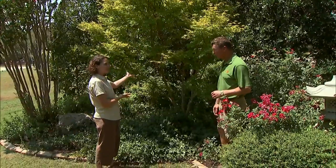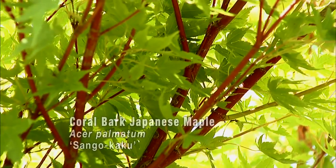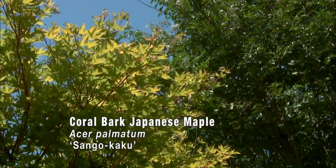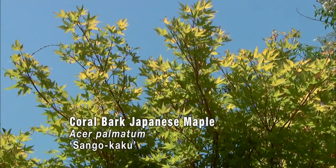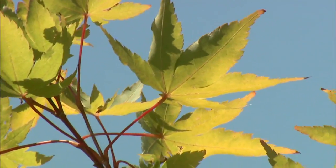Sure. It's a Sengokaku. It is, and I enjoy the redwood in the winters. It's absolutely beautiful with the green backdrop of the hollies, and seems to be very resilient. It's been here 5 years in the same spot, and in a real hot drought summer, we'll get a little bit of leaf scorch, as we do on some of the green Jap maples.